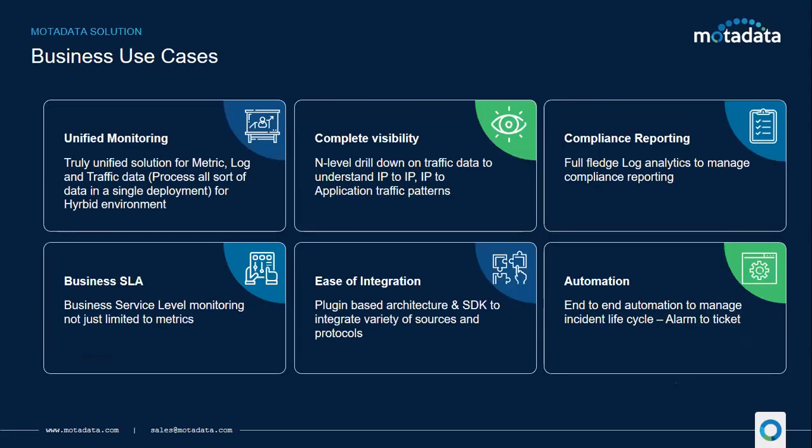So, to summarize everything in different points: you have unified monitoring, you have complete visibility into all of your network devices, and reporting is very customizable. There is also compliance, and you can get logs analyzed effectively on this platform. And definitely you can also meet your business SLAs, both to your customers and within your organization, and maintain your SLAs.